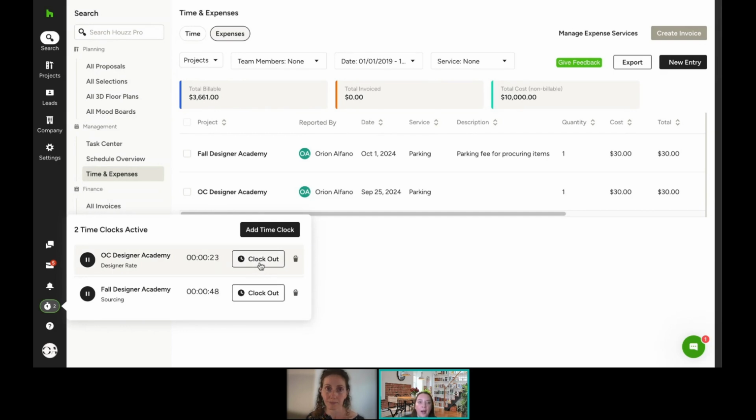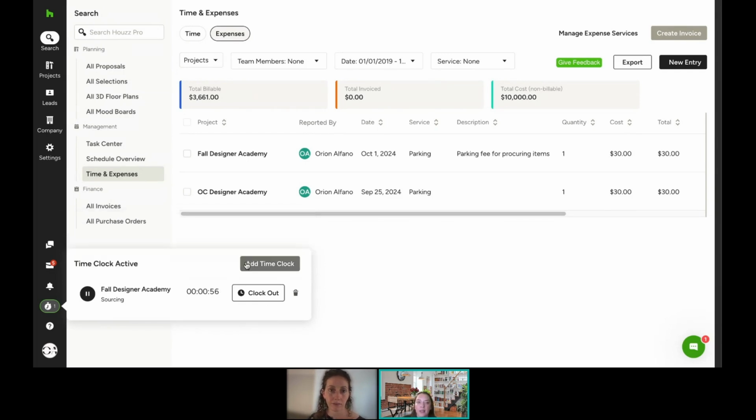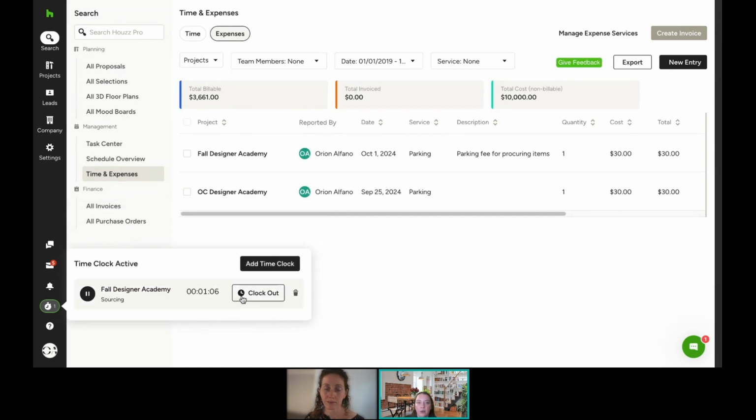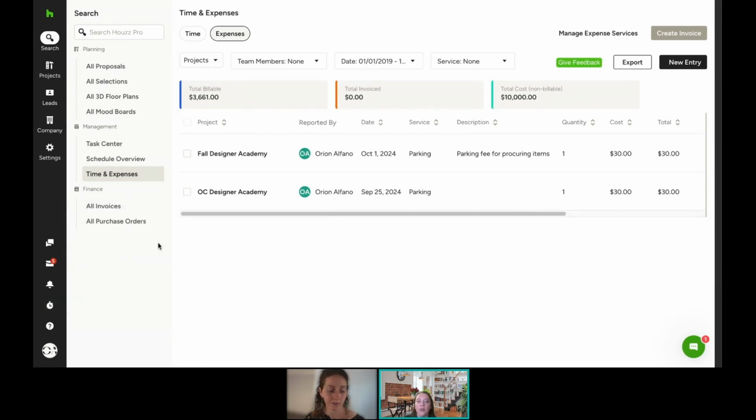When you're ready, you can clock out. Let's say maybe I'm just going to pause this. I need to take a little break. I can also pause and then restart. Once I'm ready, I can click clock out, and then you'll see I can adjust this time. So maybe it was actually 1 hour and 30 minutes. I can go ahead and adjust that, and then now it will adjust that for me. I can clock out here as well. This will clock onto that project.